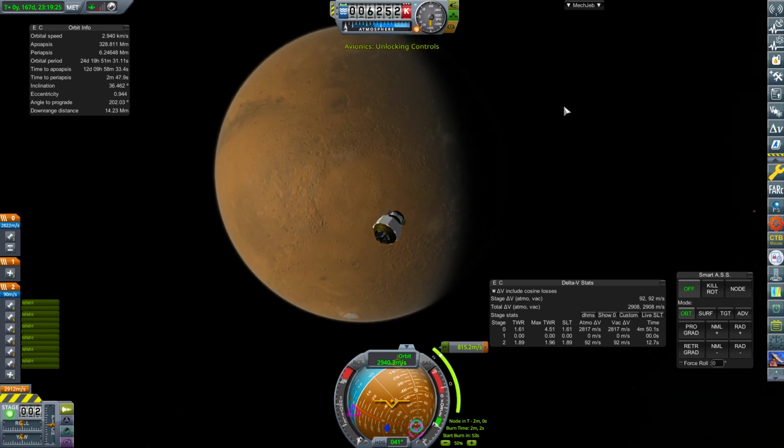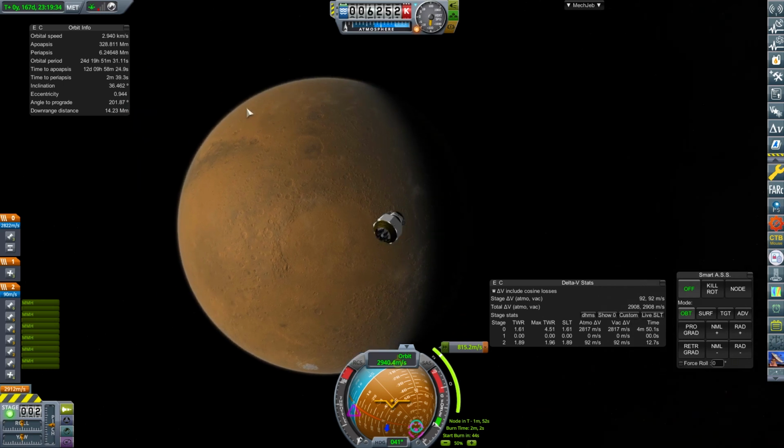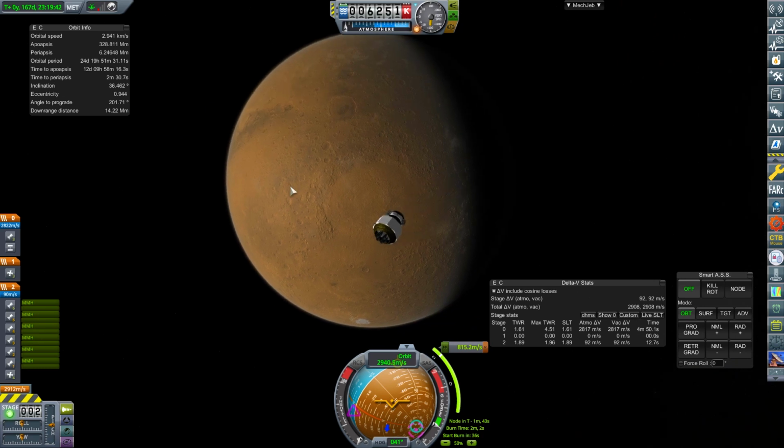You know, I've been playing a lot of stock recently, and Mars here compared to Duna in stock, this is such a beautiful image compared to Duna. I commented in one of my recent episodes that the Duna there has got these white poles that just stand out. It looks like somebody's painted them on. Well, obviously they have. It's not a real place, obviously.